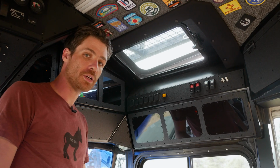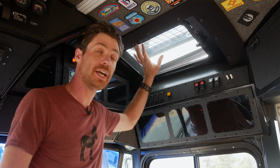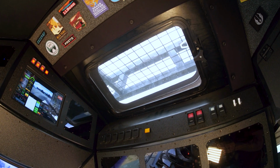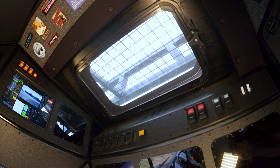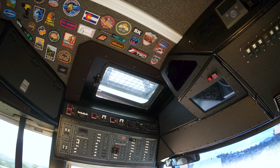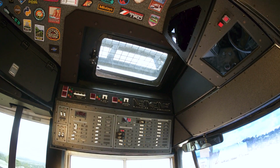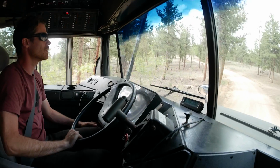Another detail up here that I'm really happy about is these 2 skylights, one on each side, and those just sort of open this space up a little more, let more light in. They also open and close. They're not as loud as just having a window down right next to you, but they still sort of pull a lot of air out and keep the inside of the bus a little cooler while I'm driving in the summer.